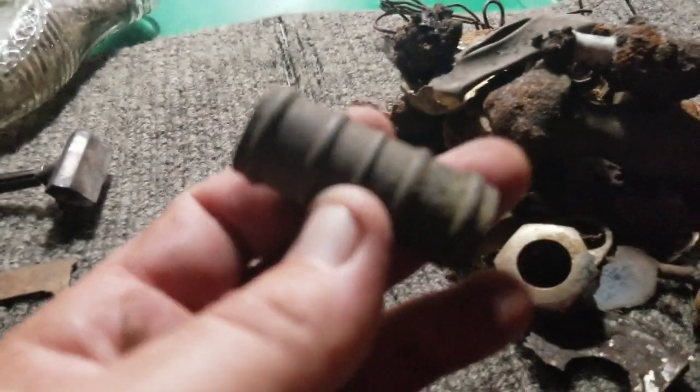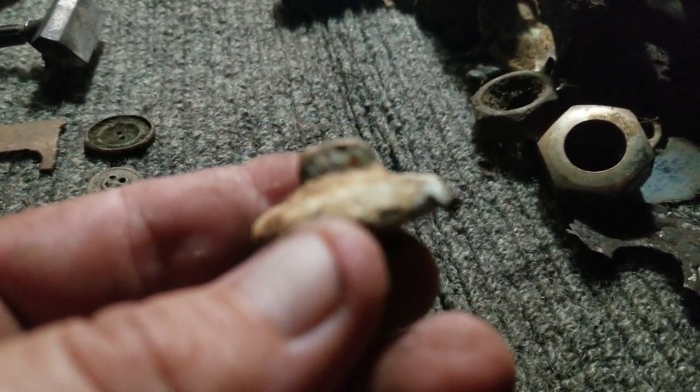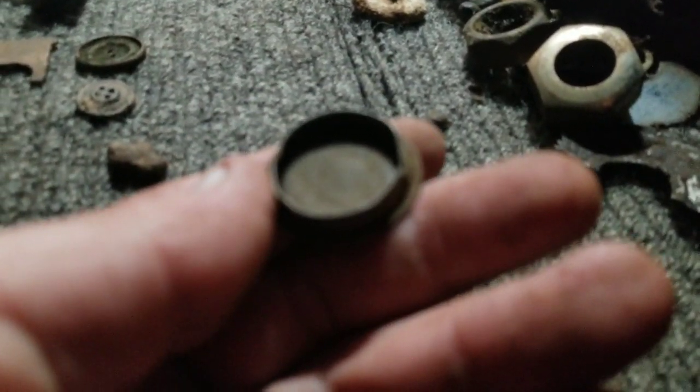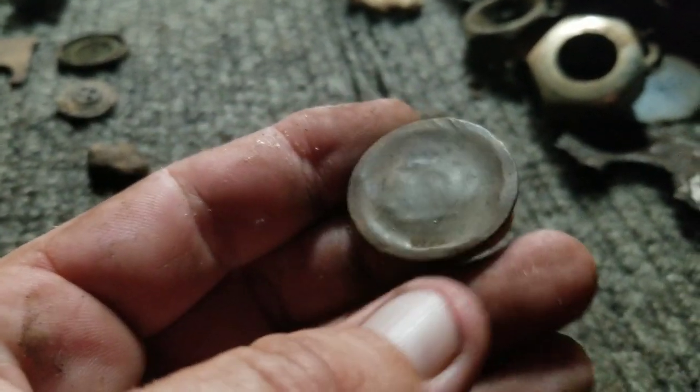First time ever pulling spark plugs, and these ones have definitely been in the ground for a while, as crusted up as they are. Mystery piece of this. I think it's a hose connector. So, that was cool. That'll go in the scrap. Got this odd cap piece. I'm assuming it's a cap. That's what it's looking like to me. Don't know what it was from or for. Got this other kind of plug here. Cap, plug, whatever you want to call that.